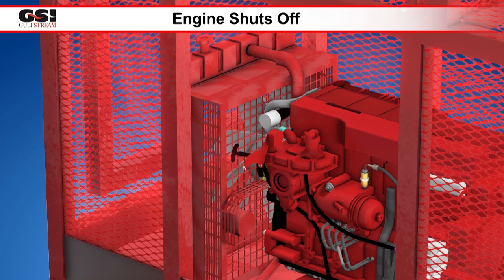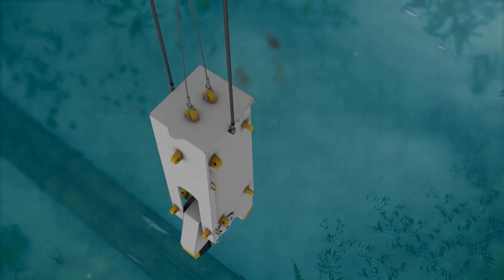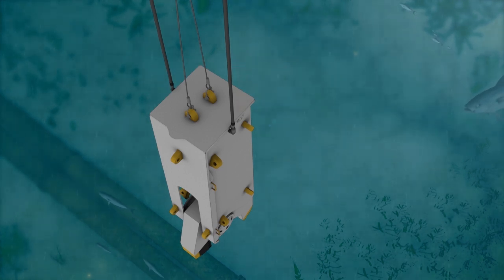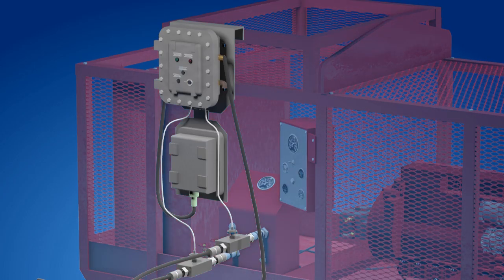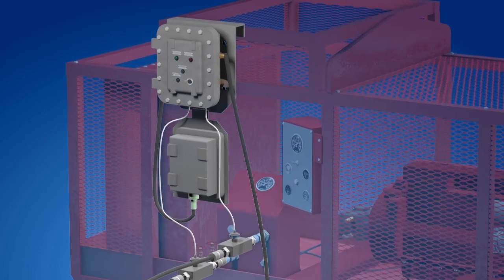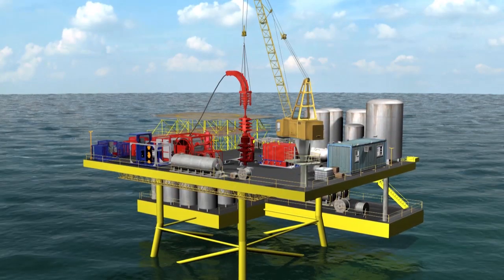The control box sends a signal to the shutdown device, in this case a fuel solenoid. The fuel solenoid engages, shutting down fuel to the motor. The engine shuts off, stopping hydraulic flow. The spill mitigation device results in minimal fluid loss. The Gulfstream Spill Mitigation Device is a system providing computer technology to mitigate undesired hydraulic spills without the need of human interaction.